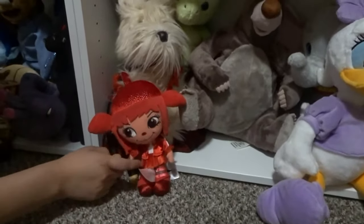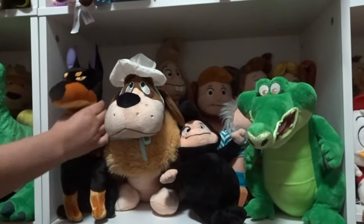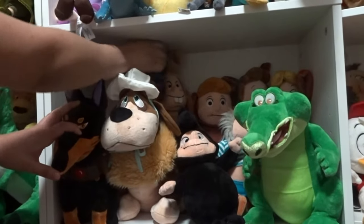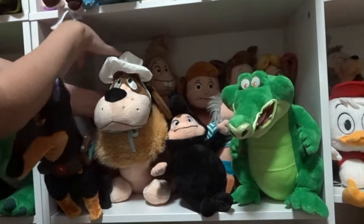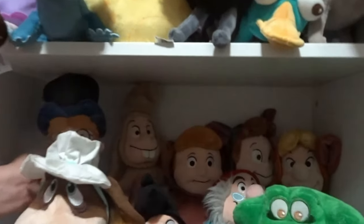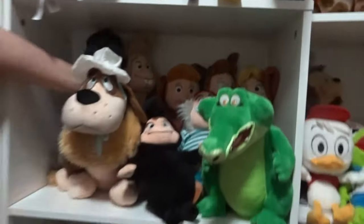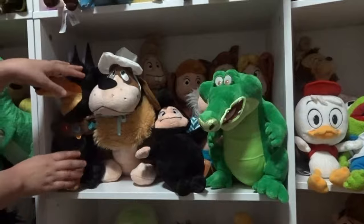Then I have a Candy Crush, Baloo, Dumbo, and Daisy Duck. And this one, I have Alpha from Up. I have a bunch of the Lost Boys from Peter Pan, if you can see them all. And Nana. And Mr. Smee. And then Tick-Tock the Alligator. So those are all from Peter Pan except Alpha.